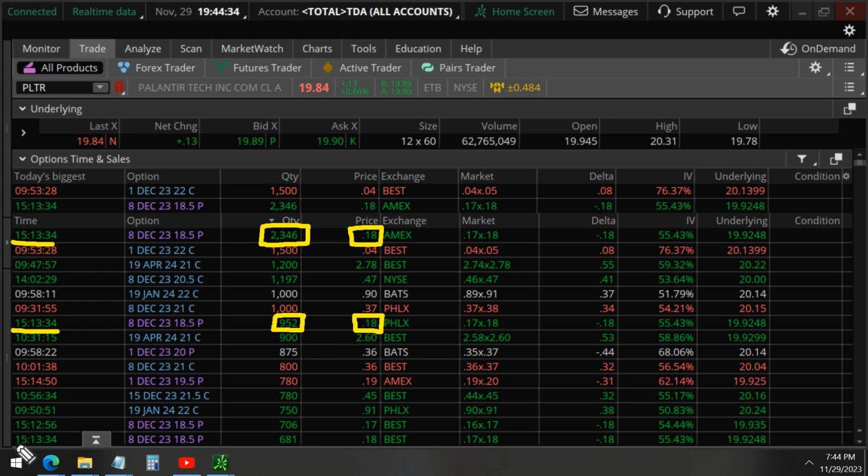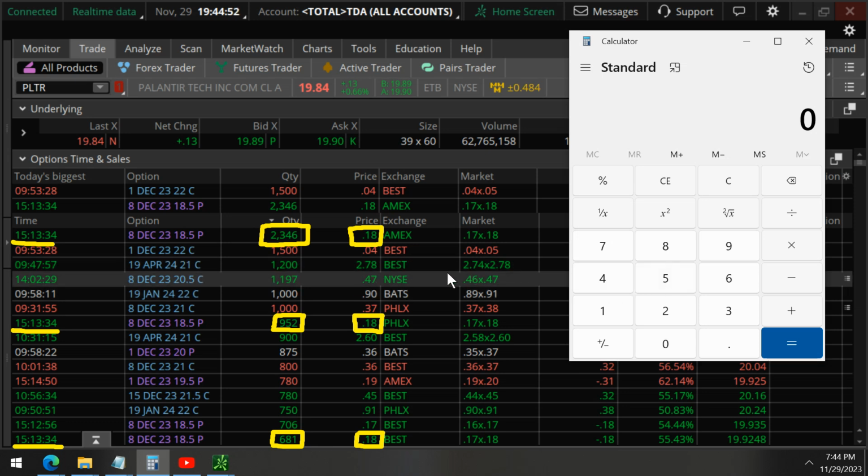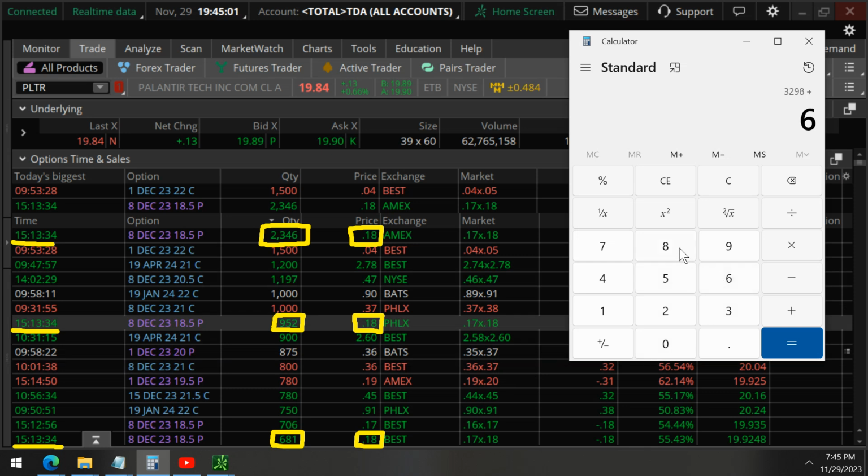Okay, we also see one over here at the bottom here. This was 681 contracts. And as we move down, there will be some more, but it is not as much. And so to get an estimate, we'll just take a total out of these for now. Okay, so 2,346 plus 952, 681 gives us a total contract of 3,979.